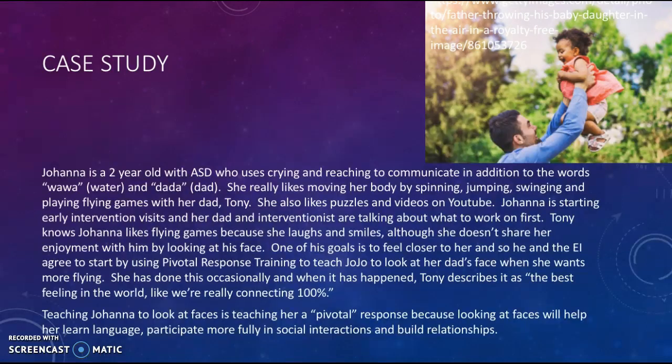So my case study, I will read it out loud for those who don't want to read it on the screen. Johanna is a 2-year-old with ASD who uses crying and reaching to communicate, in addition to the words wawa, water, and dada, dad. She really likes moving her body by spinning, jumping, swinging, and playing flying games with her dad, Tony. She also likes puzzles and videos on YouTube. Johanna is starting early intervention visits, and her dad and interventionist are talking about what to work on first.